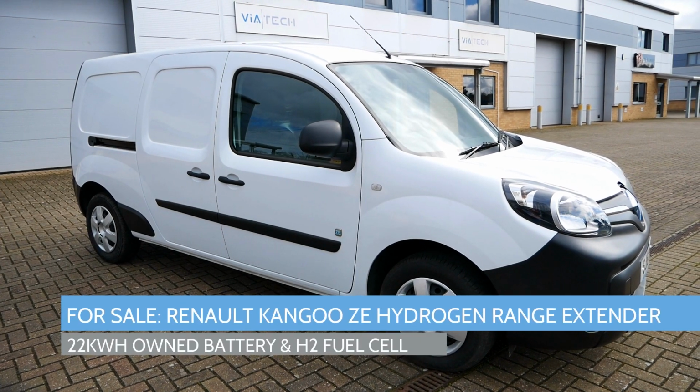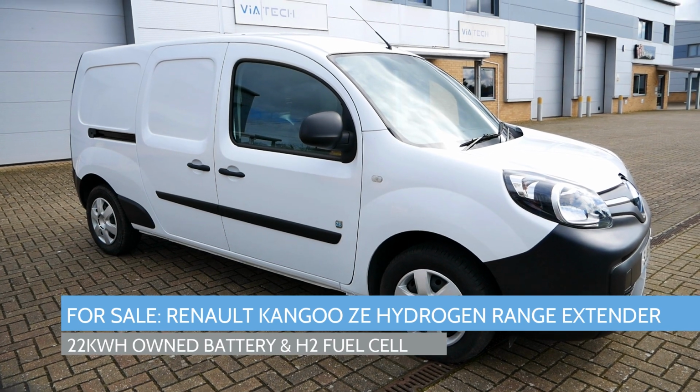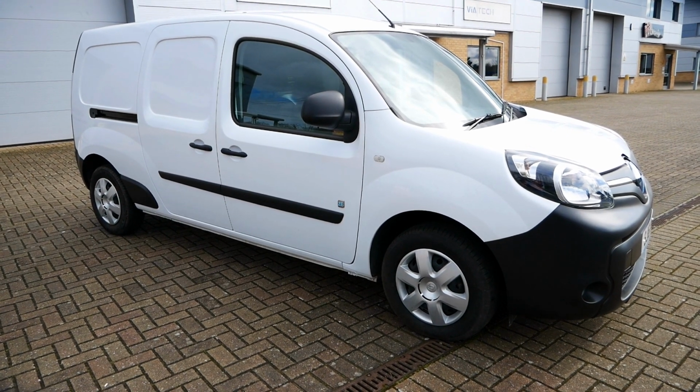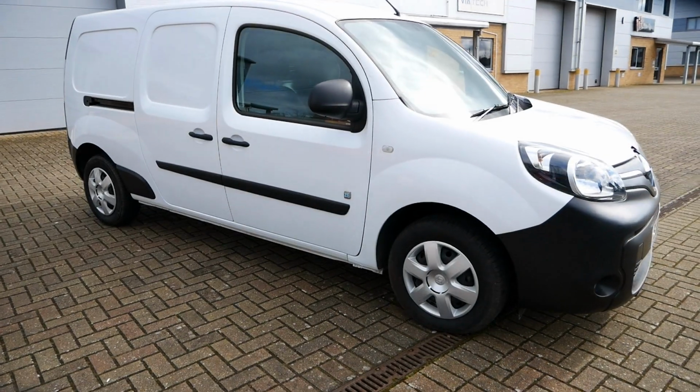So here we have a rather special electric vehicle. It's a Kangoo ZE van. It's a maxi van, so it's a long wheelbase van. But this one is also a hydrogen range extender. So it's like the ultimate range extender, properly zero emission. So let's just explain what it is.